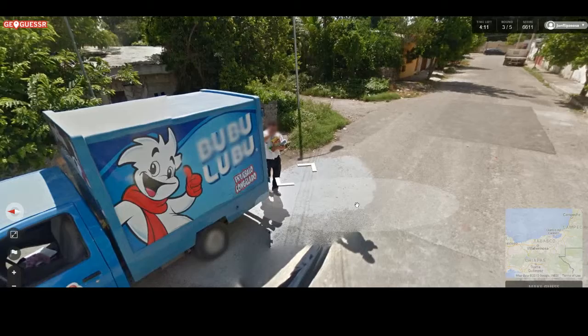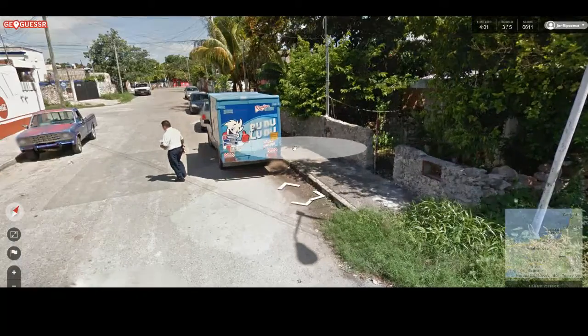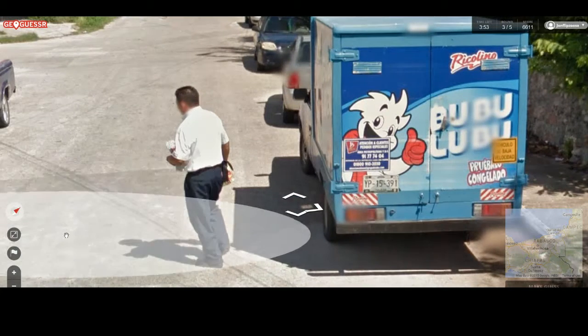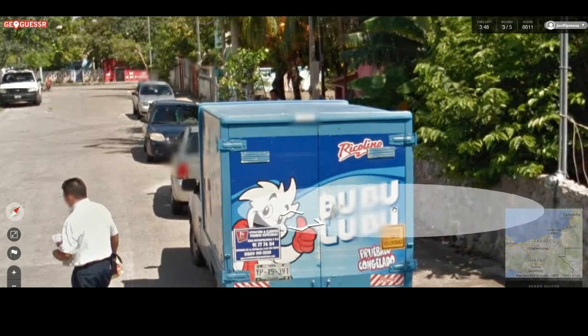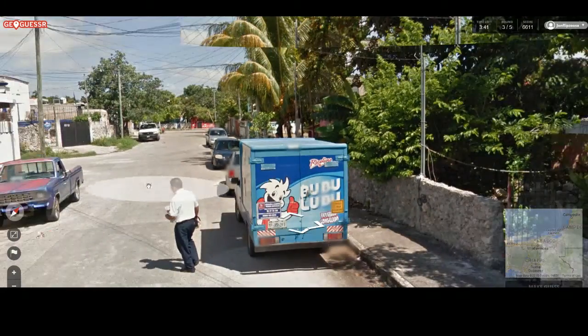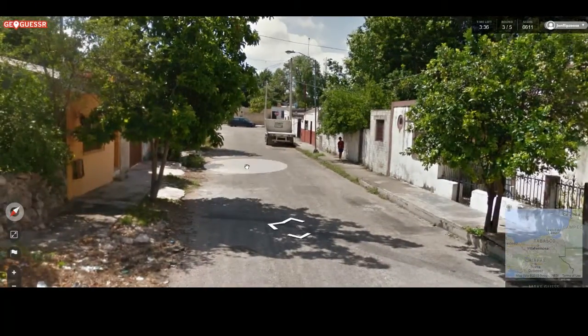Let's look at this. Bubu Lubu. Prubello Congleado. Well, it looks Ricolino. Is it ice cream they're selling? What is he carrying? Fireworks? Maybe it's some sort of candy? .com, I suppose. Well, that doesn't tell us anything.